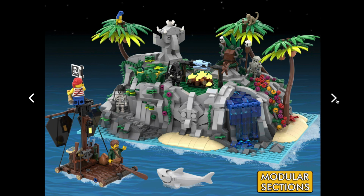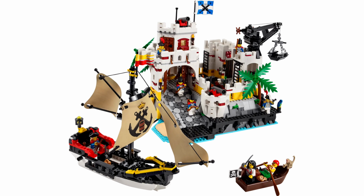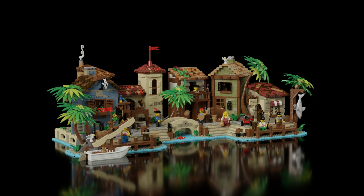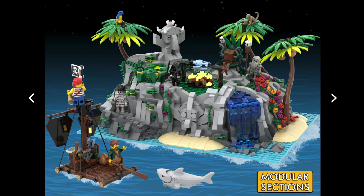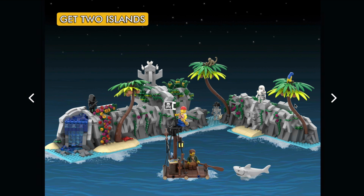I mean, if I compare it in my mind to the likes of the Pirates of Barracuda Bay set that we had, or even El Dorado Fortress, or of course the Tortuga set that's going to be coming up. You know, those are much bigger, so I'm definitely not doing a direct comparison, but all of those have a real impact when it comes to displayability. They're fairly polished, quite beautiful in a way, something that I don't think this is.